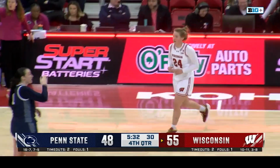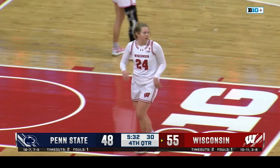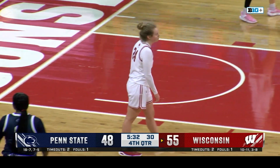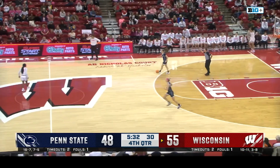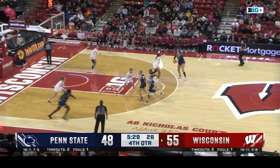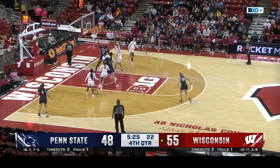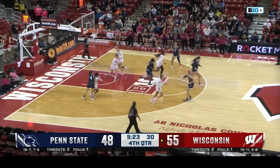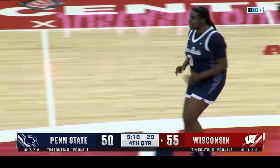But a few more substitutions for Penn State as well, bringing in their starting lineup in these last 5.5 minutes here. And that's exactly what they got to do. They know they trust their starting lineup. Their lineup had success early in the game. If they can create some of that success they had earlier, they can easily cut away this lead that Wisconsin has. Wuju taking it all the way around for the basket, cutting the deficit to 5 for the Lady Lions.